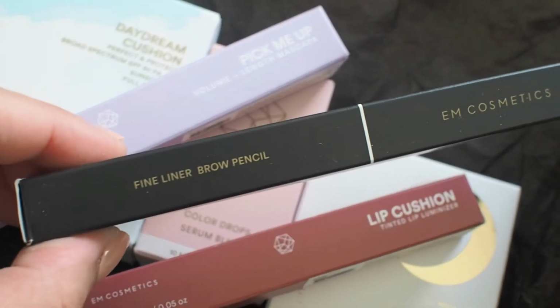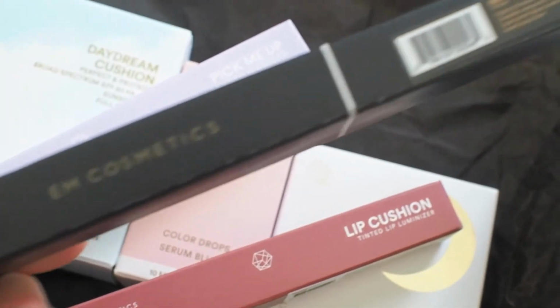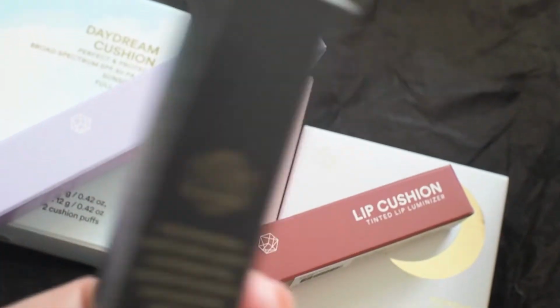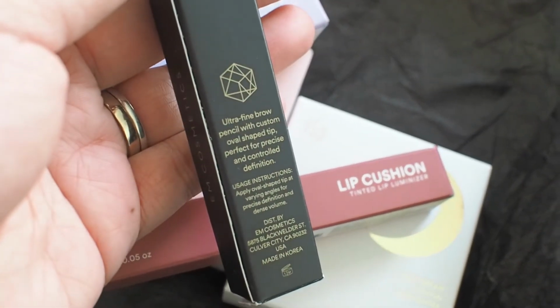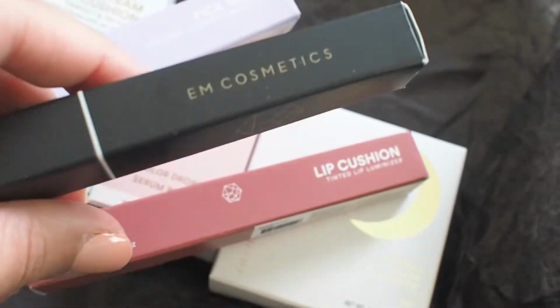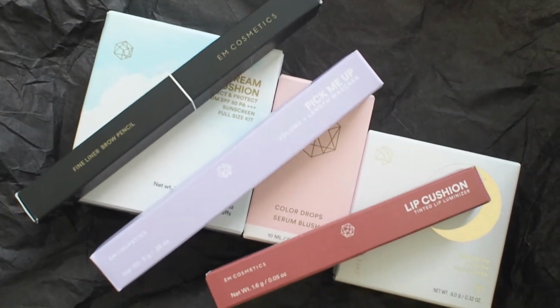I also added this Fineliner brow pencil in the darkest shade Ebony. Also available in 4 other lighter shades. I'm looking forward to seeing how this compares to the Hourglass Arch Brow Sculpting Pencil that also has a similar fine angular tip. This product is also made in Korea. Now let's get started with unboxing and trying these goodies out.